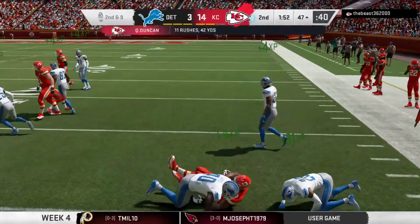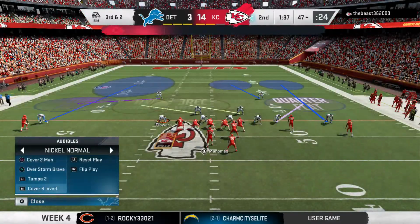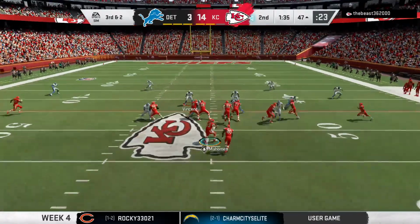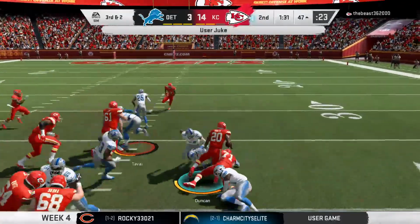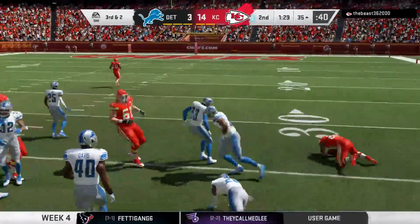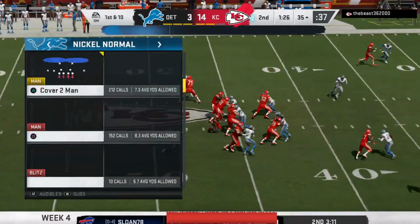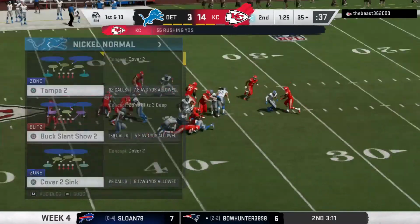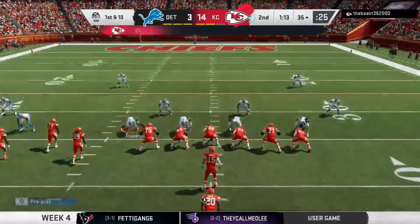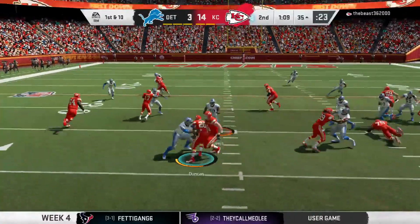And he's going to get it across the midfield stripe into Lion territory. On 3rd down, Duncan. And he's got this down to the 35. That one good for 12 yards in a Kansas City first. Now, this is an example of breaking down a defense because on a lot of these runs, he's getting past the point of attack, and guess what he's doing? Forcing the secondary guys to have to make a lot of tackles.